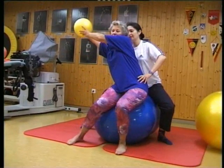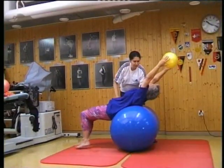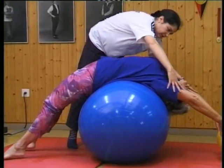The Gymnic line is used in therapy and rehabilitation. These products are ideal tools for mobilization, improvement of posture, strengthening, and coordination exercises.